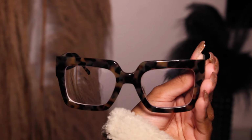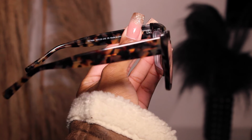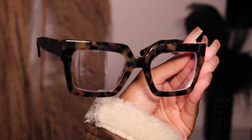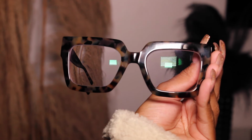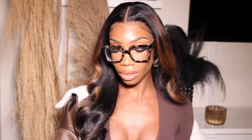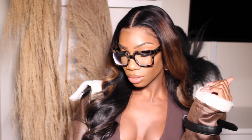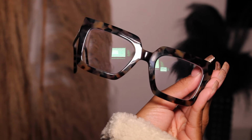The second pair of glasses I chose are these ones. These are now my everyday glasses. I wear these things to the ground. And they're just in this tortoise color. The number for these glasses is D17660. I love a good thick frame. Somebody at work was asking me if they're heavy. Honestly, they look heavy, but they're really not. They're very lightweight. I definitely have to get these ones in all of the colors.